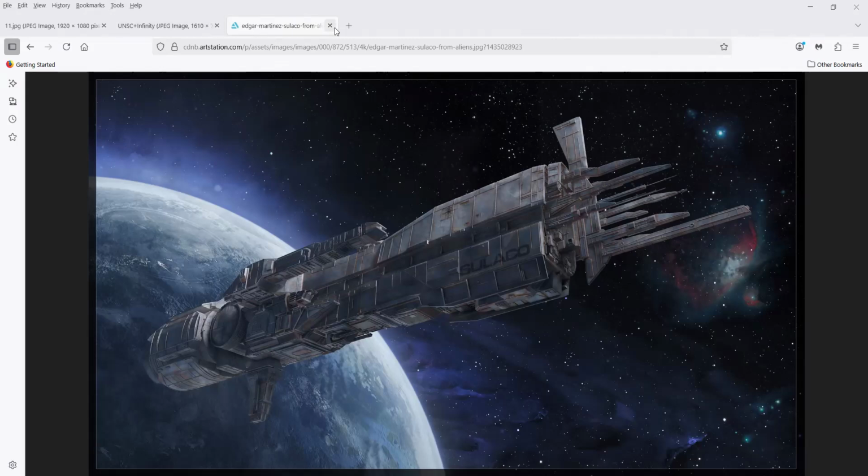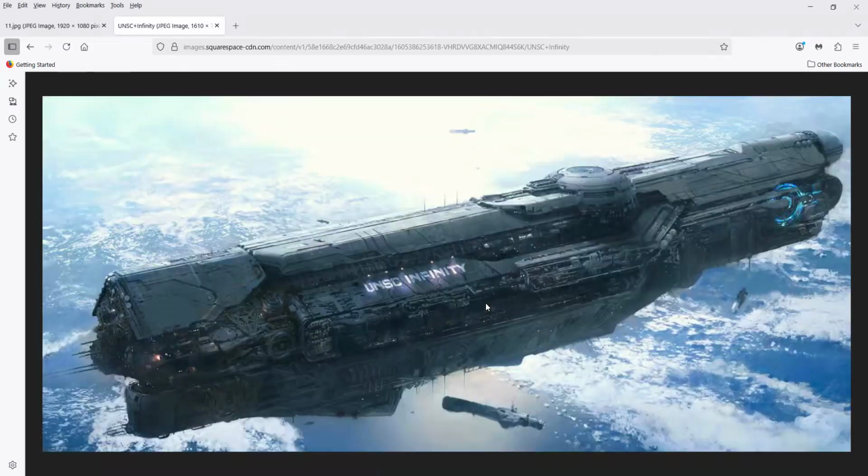Another one that I like is the UNSC Infinity. This is one from the Halo universe. Again, it just looks mean and brutal. And when you want to talk about a warship, I mean, this thing looks like one, and it very much has that sort of aesthetic to it. But again, it doesn't have a lot of smooth lines on it. It has some, of course, top and bottom, but in general, it's very blocky. It very much looks like the Sulaco in a lot of ways.